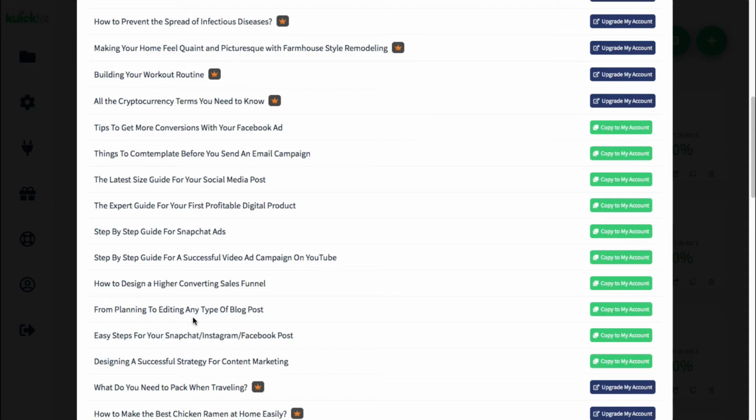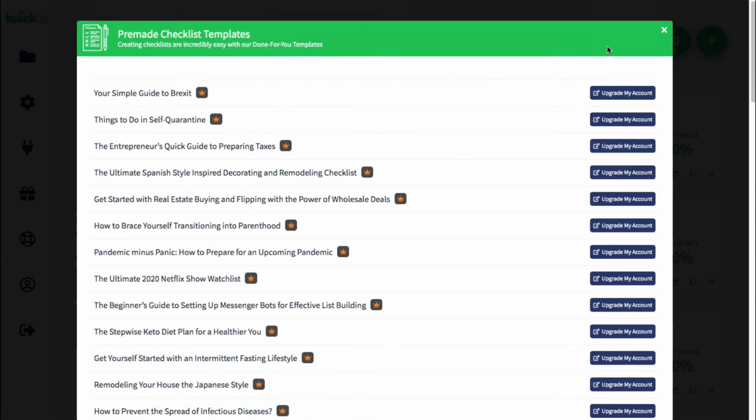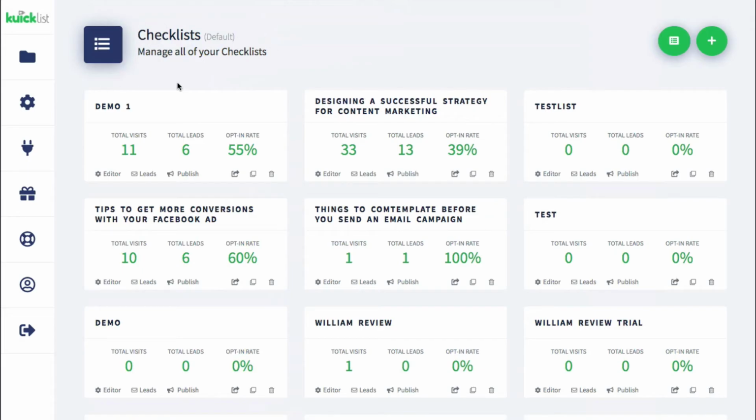From planning to editing any type of blog post. Easy steps for your Snapchat, Instagram, Facebook posts. So again, these can all be edited to whatever it is that you want to use. And designing a successful strategy for content marketing. So I know these sound very specific, but like I said, they can all be edited and suited to whatever product or whatever checklist is relevant to your offer. Okay, let's go back. So these are all of your checklists, and whenever you import one of those pre-done ones, they'll come up in here.